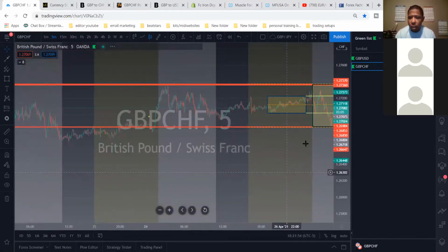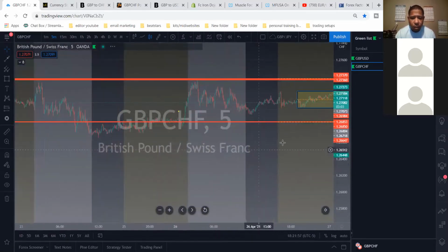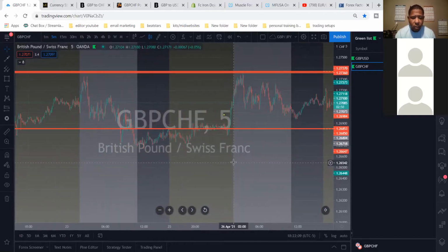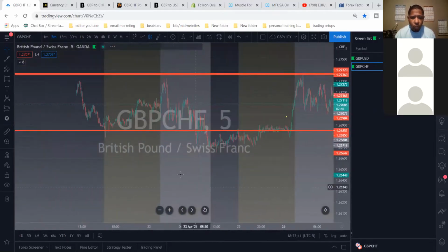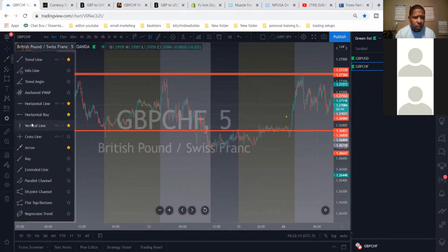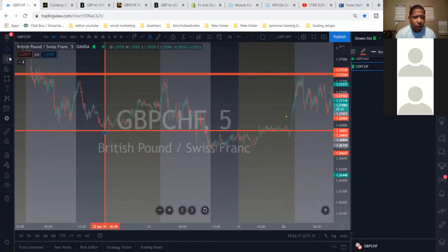Yeah, of course. Drawing those trend lines at the beginning of the week definitely helps, and the support and resistance lines. Definitely support and resistance lines. Let's check it out right here. I don't even remember if I took this trade, but let's check this out.